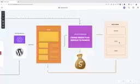Now, I know that when you look at this system, it seems very, very complicated and there's a lot of work that needs to be done, but don't worry.